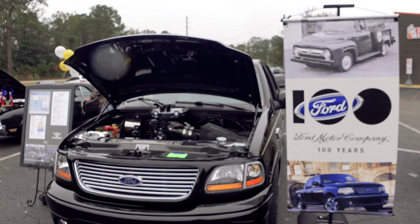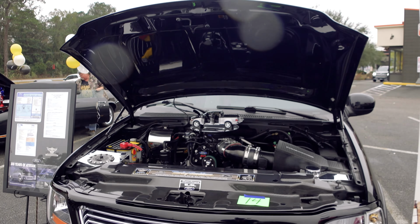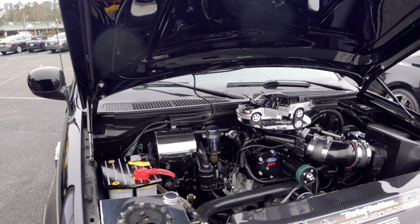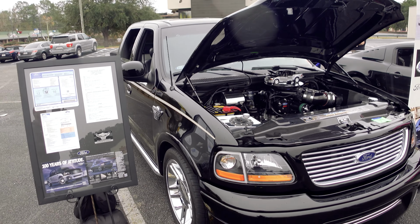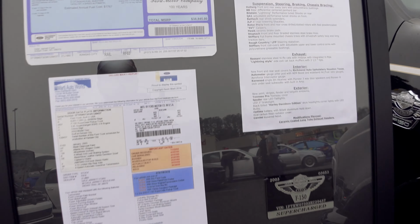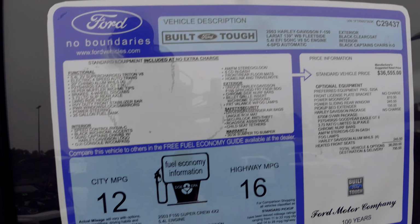You have a 2003 F-150 Harley Davidson edition. This vehicle here becomes a classic next year. If you go over the 20-year rule, see right here, still has all the specs, even the original dealer tag.